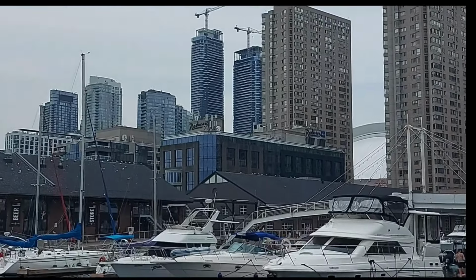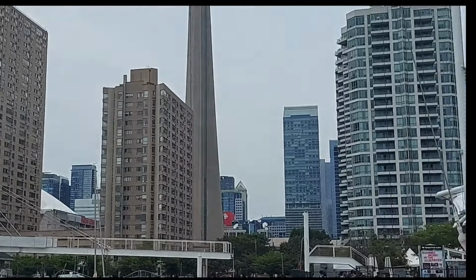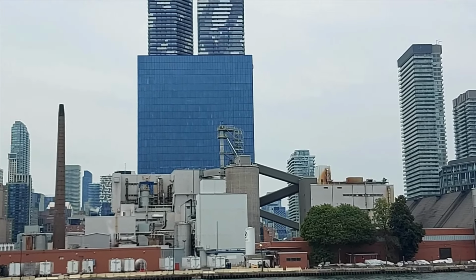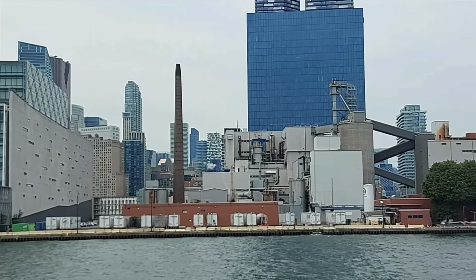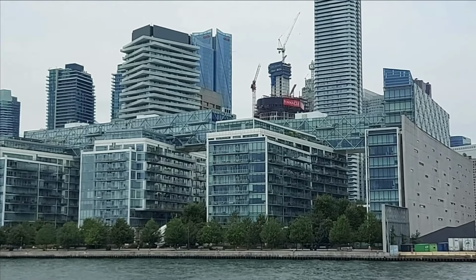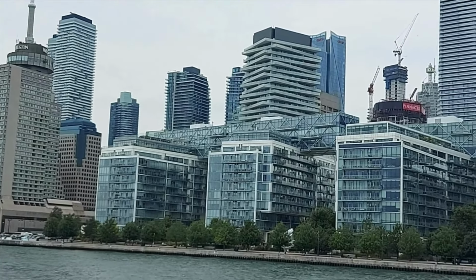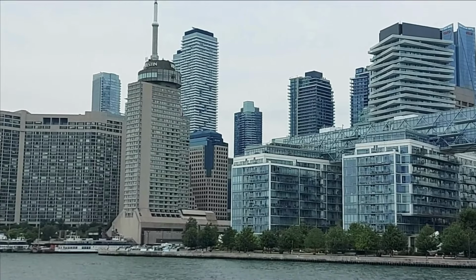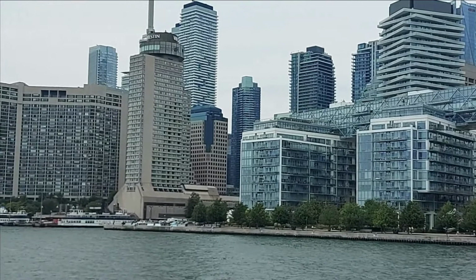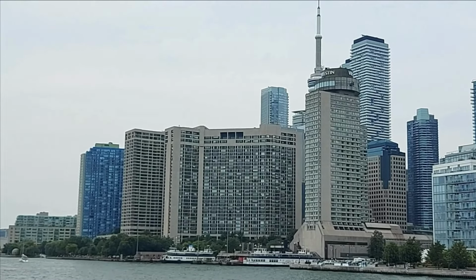Today we'll take you to Toronto Harbourfront, and we'll tour you downtown by boat. This is a wonderful journey. If you live anywhere, take the TTC to Union Station, and from there you can take a streetcar to Harbourfront, and it takes you straight there. It is very hard to get parking, so we took the TTC streetcar to come here.